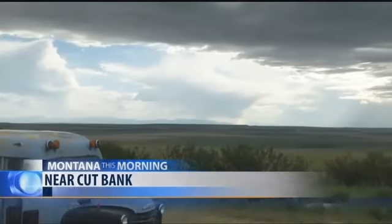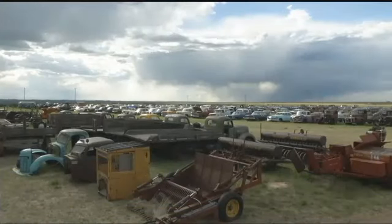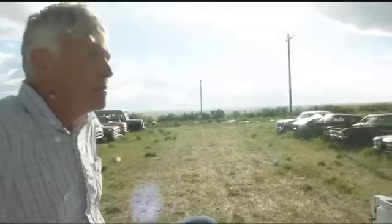Nestled just miles from Glacier National Park is a field full of vehicles. The metal, wheels, and parts are much more than just a salvage yard. It's a big job. This is Rustless in Montana. It's a lot of work, a lot of time invested, a lot of money. We found lots of treasures. If these cars could talk and tell their stories, that would be fantastic.